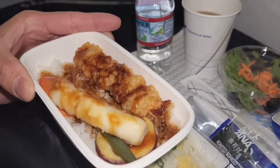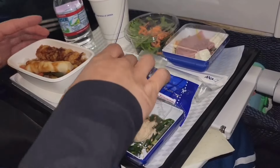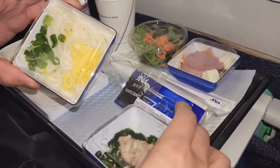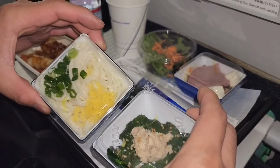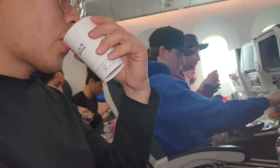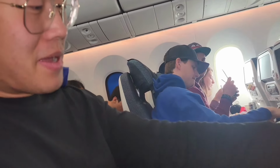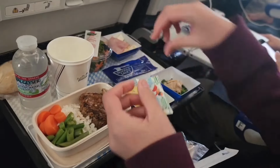Then mine, I got the tempura. So I think this is tempura squid and tempura shrimp. I like the sauce on that. That was actually pretty good for airplane food. You get the same sides, and you get some salad with that. I got some tea with mine. But yeah, in terms of airplane food, it's a lot better than what I'm used to.